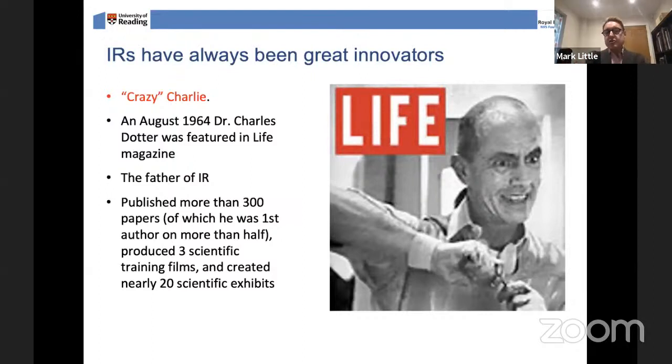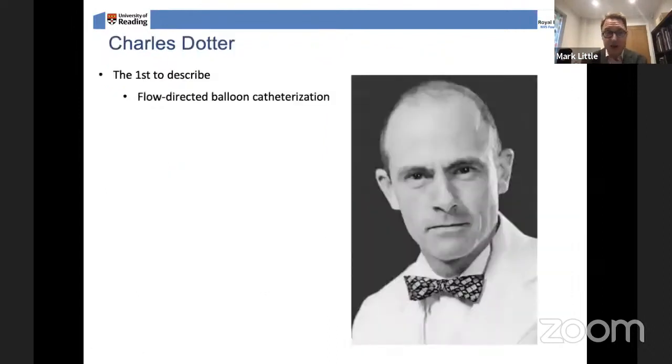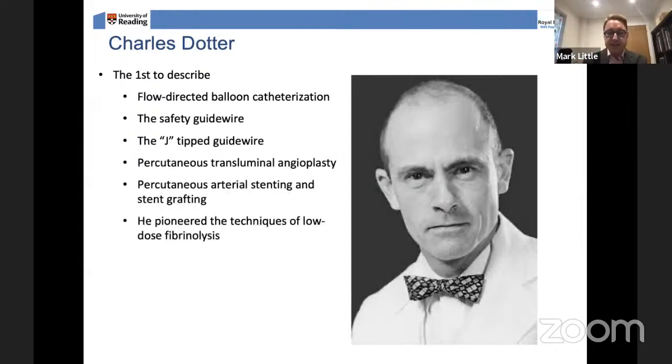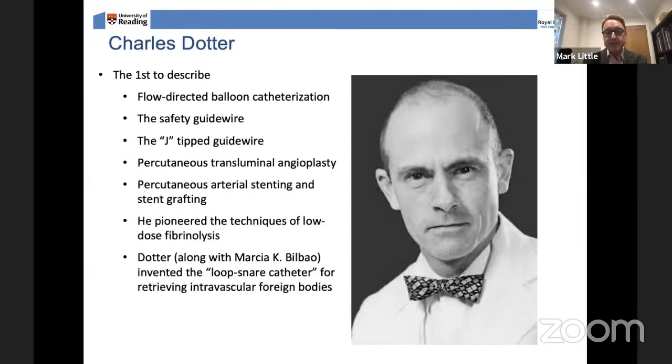So we've got a great deal of gratitude to Crazy Charlie for his work pioneering IR, but more importantly, for his dedication to the research around those pioneering procedures. And he was the first to describe numerous things that we take for granted today. So flow-directed balloon catheterization, safety guide wire, the J-tip guide wire, which you'll use daily, percutaneous luminal transluminal angioplasty, stenting. He pioneered thrombolysis. He co-invented the loop snare, which he used to retrieve intravascular foreign bodies, which we do a great deal of. Developed the primitive embolization kit, and even organ ablation. So he develops a huge number of things.